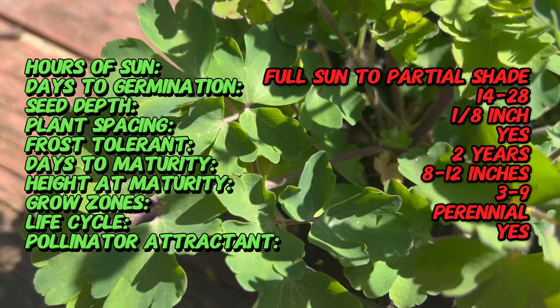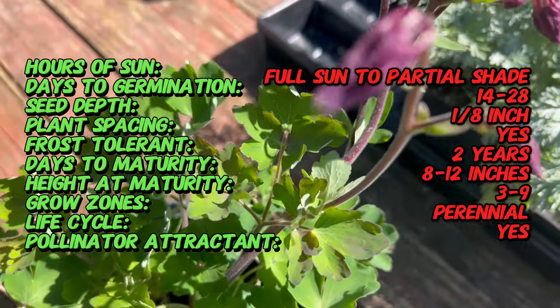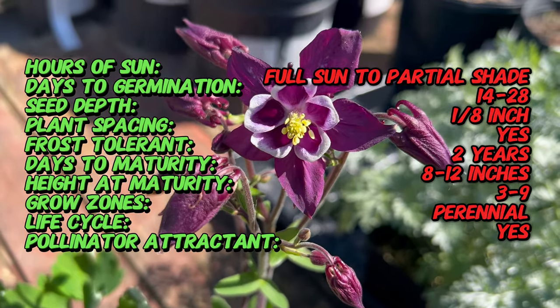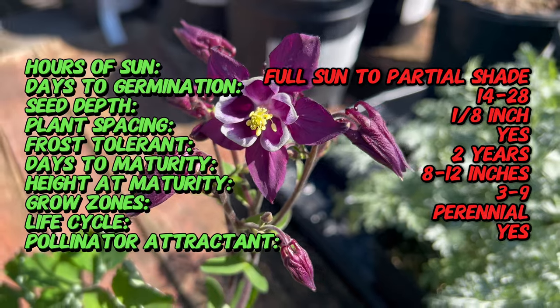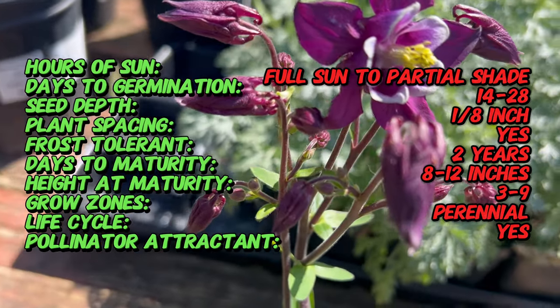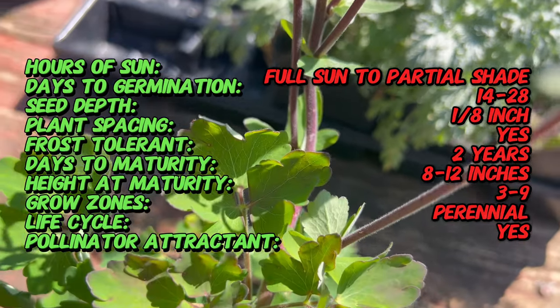Columbine has long been admired for its delicate, bell-shaped flowers and is often associated with folklore and mythology, symbolizing love, innocence, and courage. Winky Purple and White is a herbaceous perennial that forms neat, compact clumps of foliage, typically reaching a height of 10 to 12 inches. Its finely cut blue-green leaves provide an attractive backdrop for the abundant flowers.